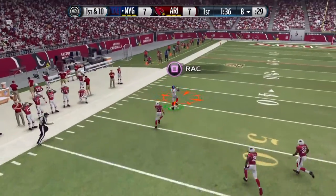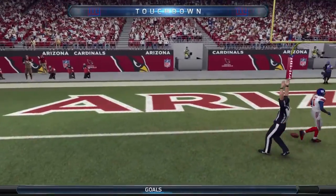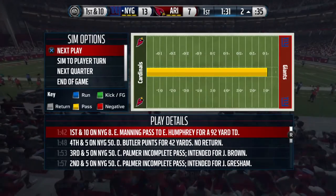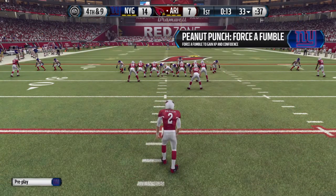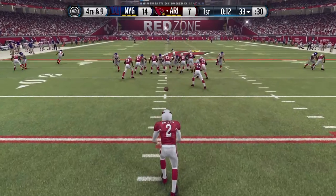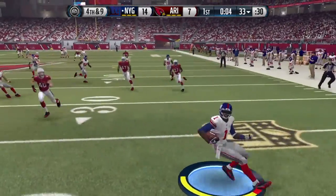Going for the deep ball. On his way. The 20, the 10. Nobody was going to catch him there. Touchdown. Butler will be called on now to punt the football. He's going to try and return this punt.